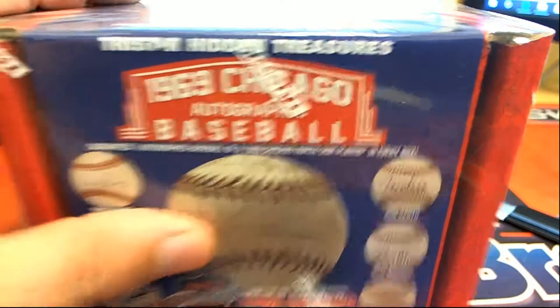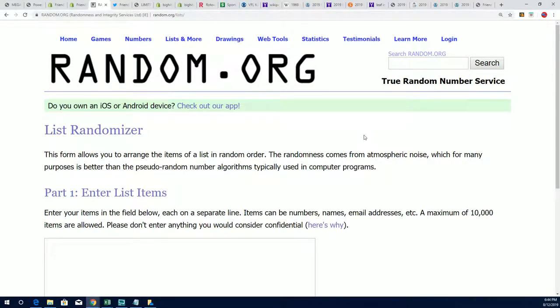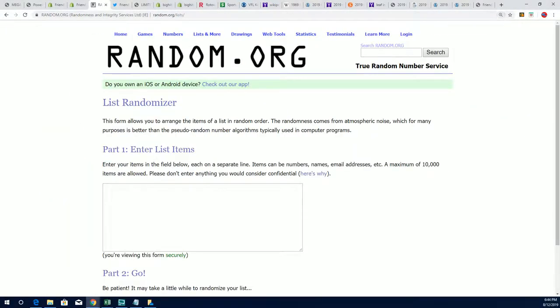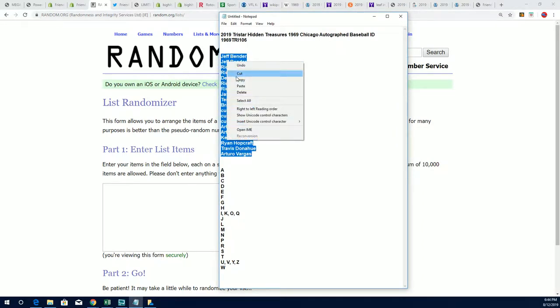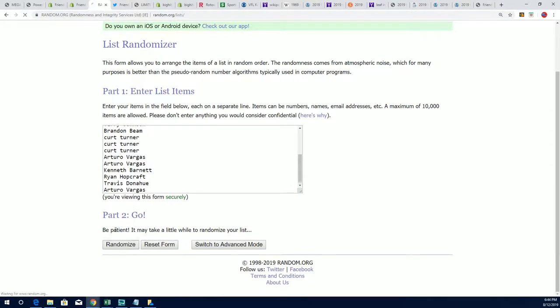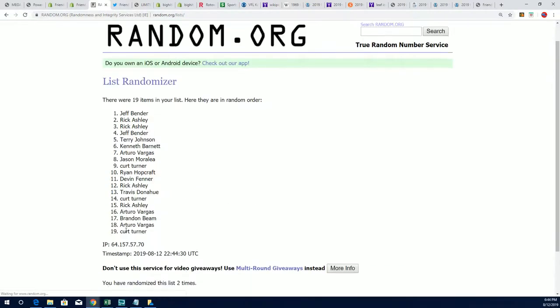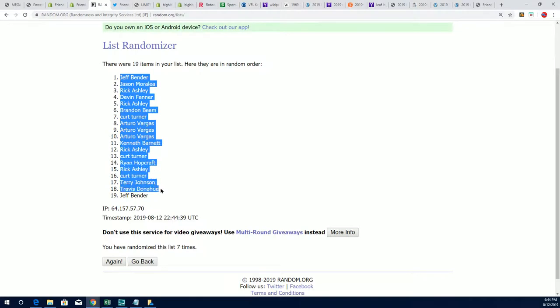There's a new one available, but I can't wait to see what comes out in this one. Let's start with the randomizer and see who gets which last name letter in the box break. Seven times through for the owner names. Here's a lucky number 7, and the first random is finished.